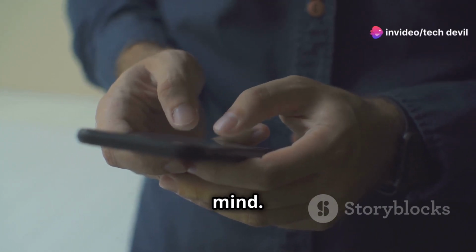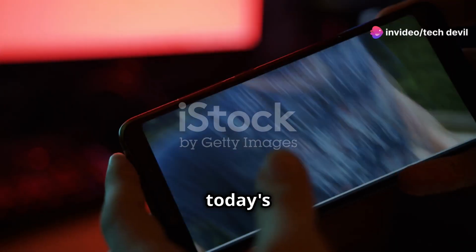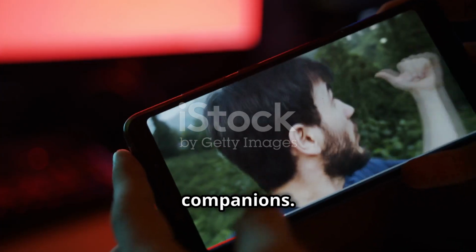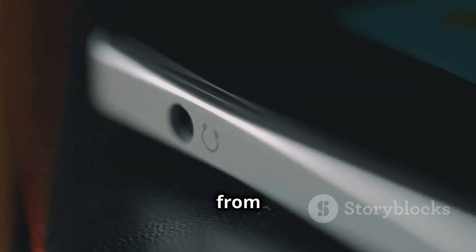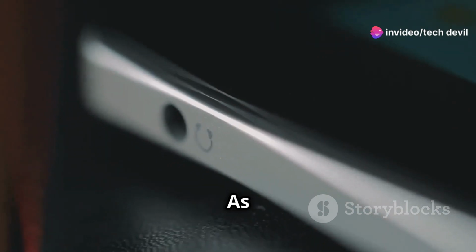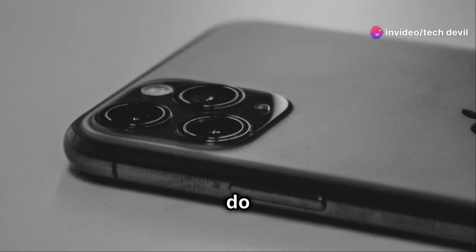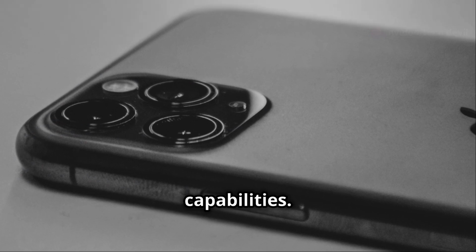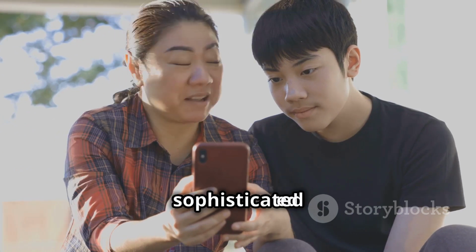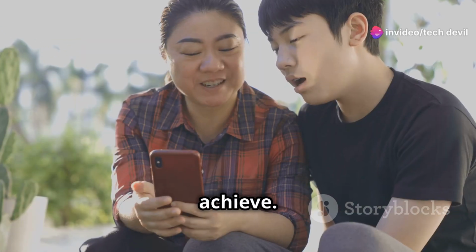This is gonna blow your mind. In today's hyperconnected world, our smartphones have become indispensable companions. We rely on them for everything from communication and entertainment to productivity and navigation. As our dependence on these pocket-sized devices continues to grow, so too do our expectations for their capabilities. We crave faster processors, sharper displays and more sophisticated cameras, constantly pushing the boundaries of what these devices can achieve.